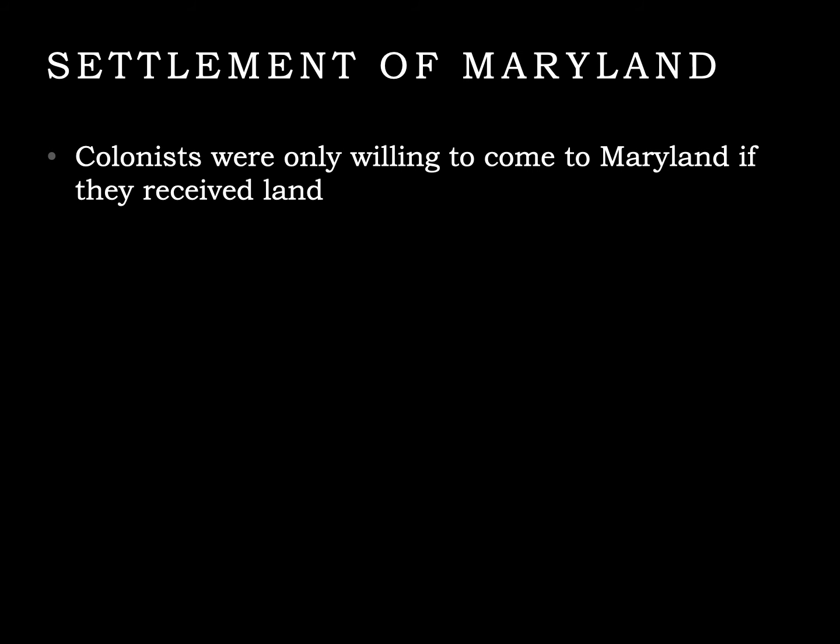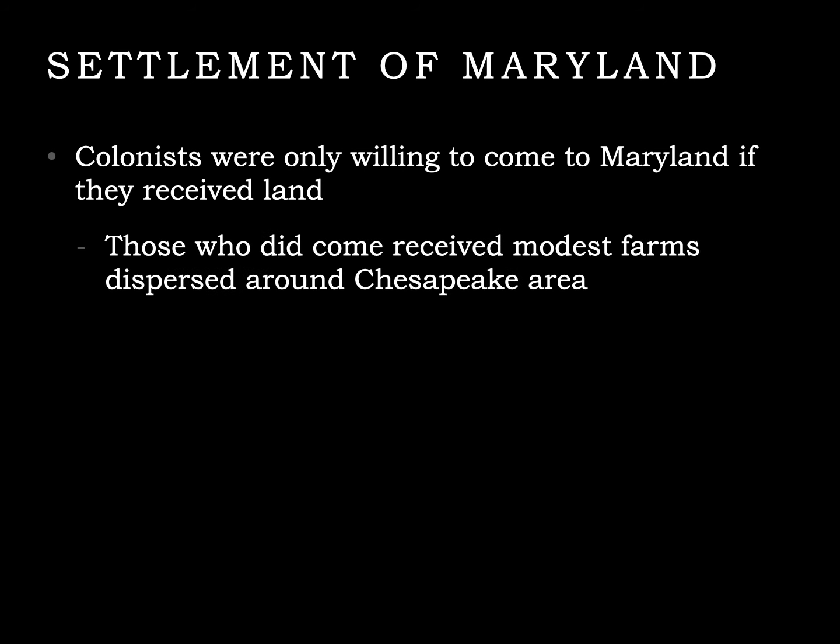But the settlement of Maryland takes an unexpected path. So you're going to have the large tracts of land given to the wealthy Catholics, but you also need some workers. You need ordinary people to come over as colonists. And they run into a little sticking point. Colonists are only willing to come to Maryland if they receive land, because they've seen what happened in Virginia and what's continuing to happen in Virginia. So they have to give land grants to anyone that's going to come into this colony. What they give are small land grants, so the people who come over have modest farms that are dispersed around the Chesapeake area, Chesapeake Bay.